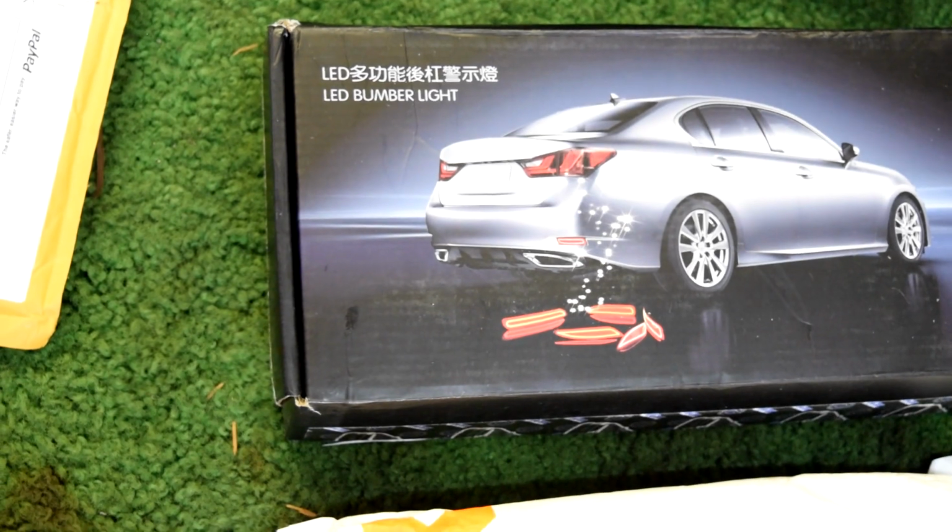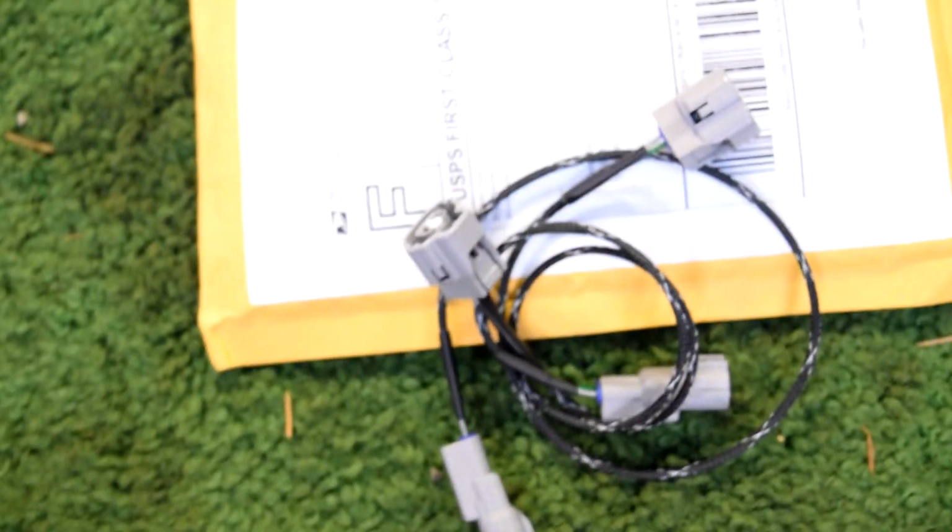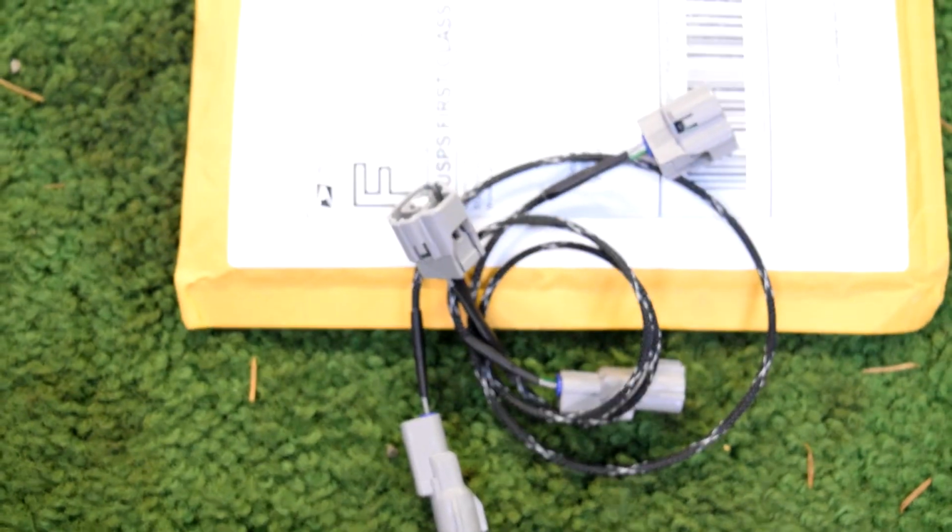So, down here, we got some LED tails that would go where your reflectors go. Kind of hard to see. I can take them out of the box. I have opened the box, but this is brand new, as with everything that you've seen so far, all brand new. In here, I've got some plug-and-play harnesses for the wire tuck. These are the extensions from Club Spec.